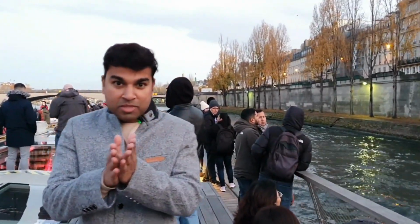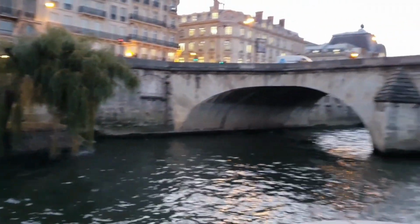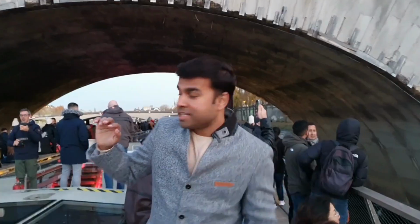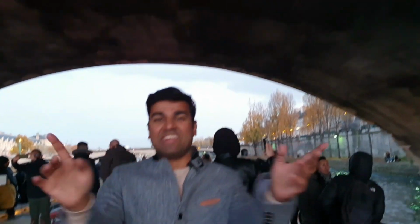The river cruise boat passes just in between this bridge. Now if I can ask you to pan the camera around and show you from the gap that we passed through. I think I can almost touch it. Let's try to touch it. No, that's not happening.